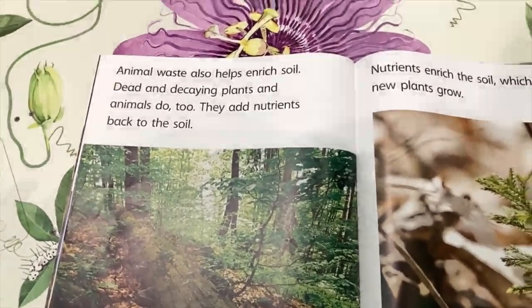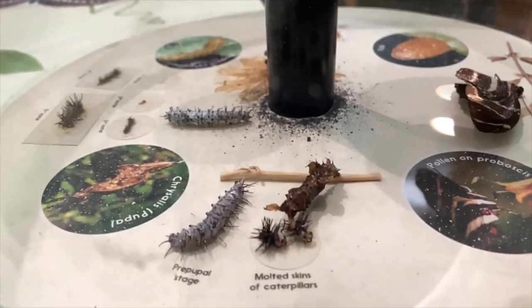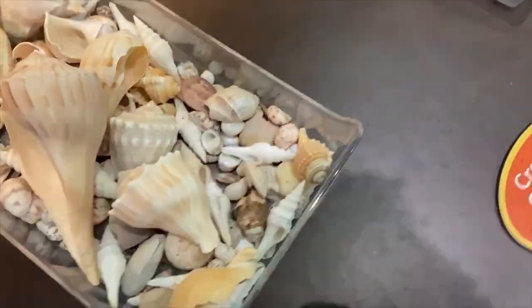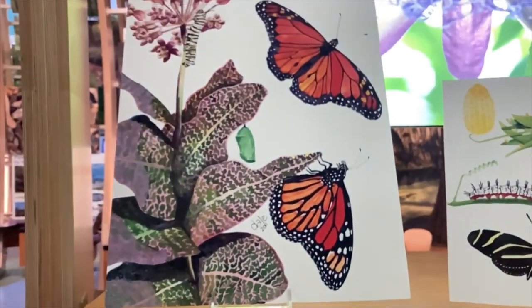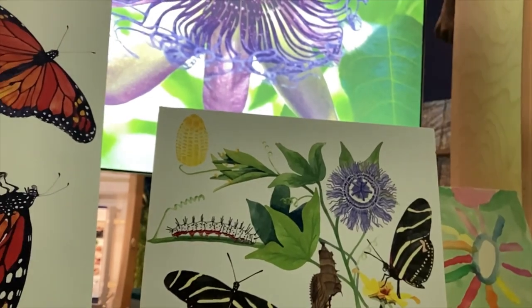Plants and animals do too. That eat nutrients back to the soil. It's a good old poop. It evaporated. Drew what? Not right there. In the middle. Oh.